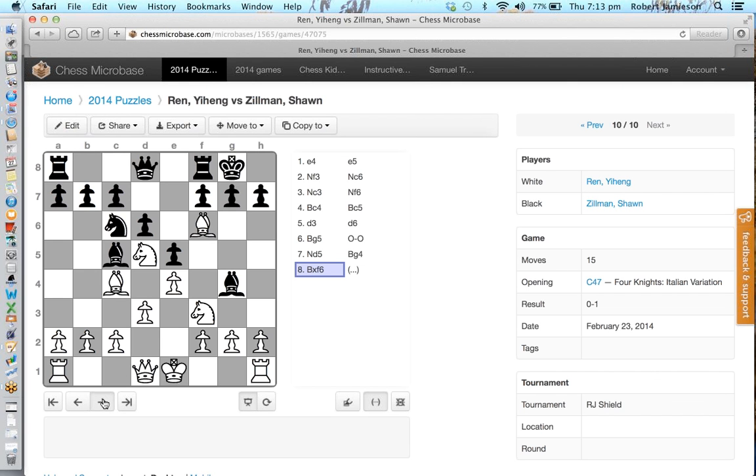Anyway, he took, and now white just went and castled. He forgot to say, what is black threatening? Was black threatening anything in this position before castles? What could black do now that's a bit of a threat? Knight d4. Yes, he can do knight d4. So he's doing to us exactly what we did to him.